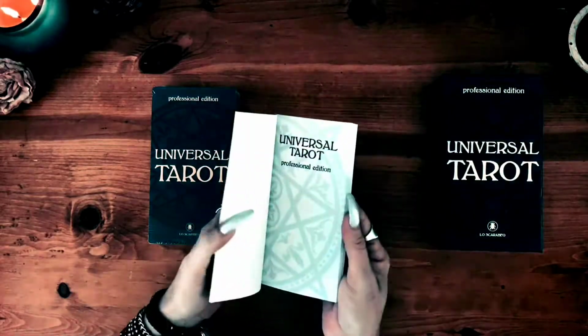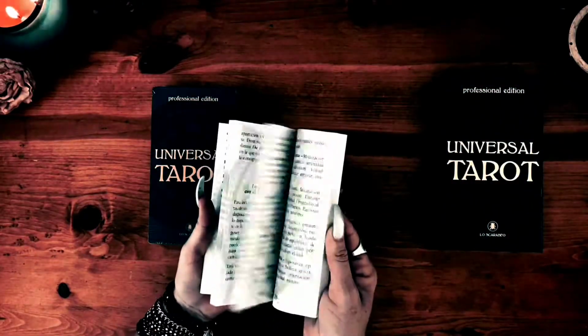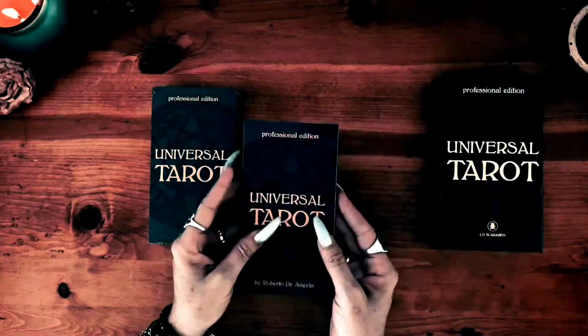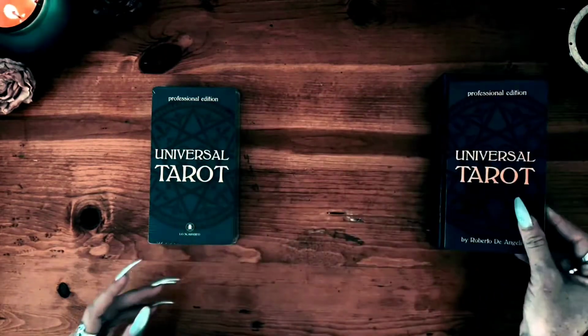Now, it does come with, again, an instruction book. This instruction book has 128 pages in it, including the history behind tarot, the major arcana, the minor arcana, with all the explanations for each card, and in 6 different languages.